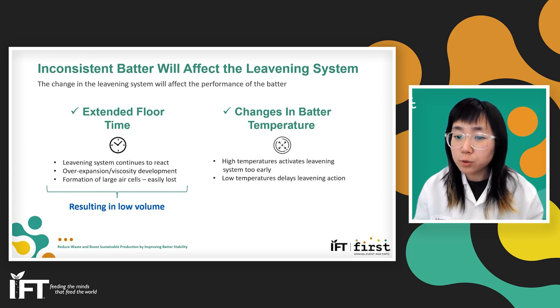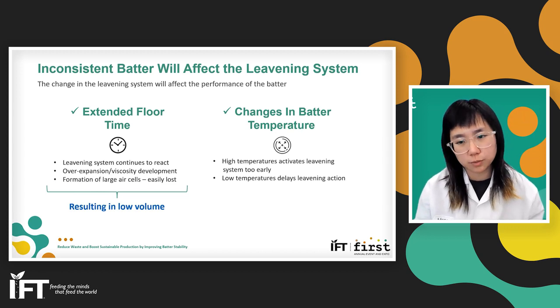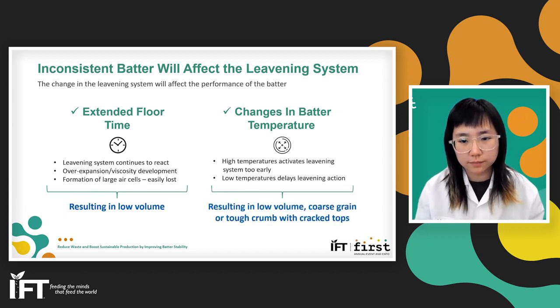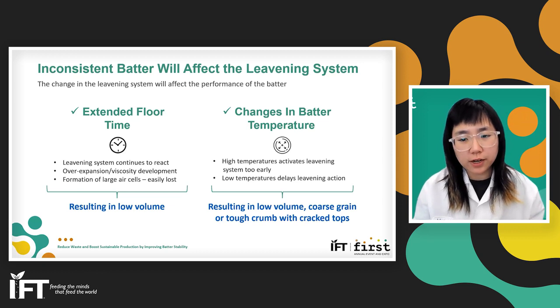As for batter temperature, an increase in batter temperature can activate leavening too early in the production process. This can result in cakes with low volume and coarse grain. These cakes may be fragile and crumble easily when handled. Low batter temperatures can delay leavening action and result in a tough crumb with cracked tops.